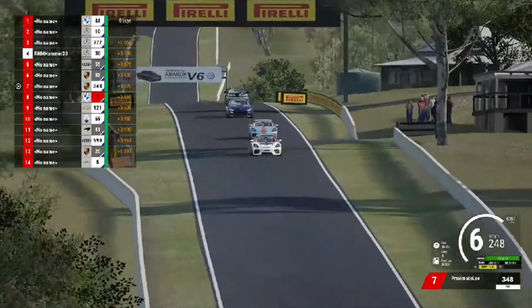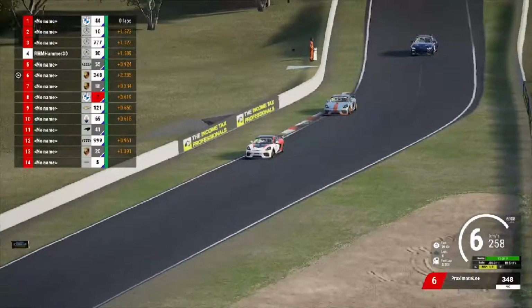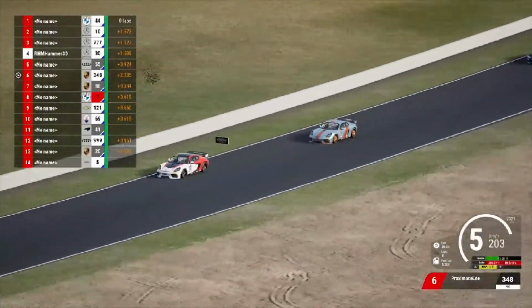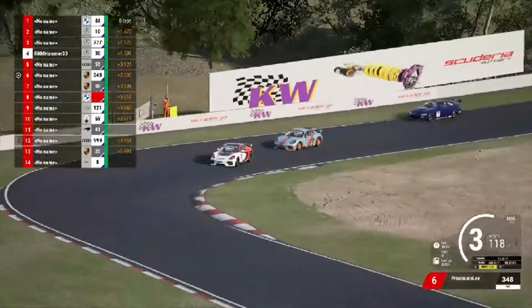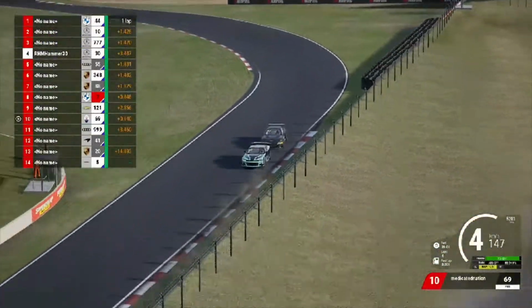Up and over the hill. He's gaining, but not enough. He's not going to be able to have a go into the corner. Hard onto the brakes. He's got them brakes working better, but not quite able to do anything about it.